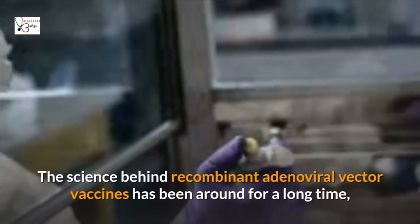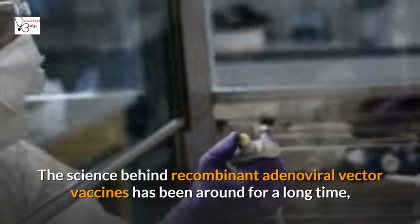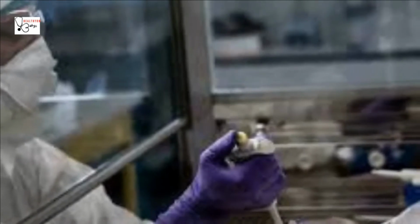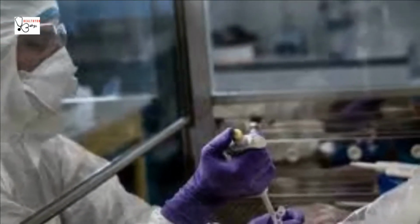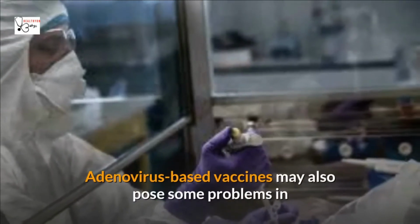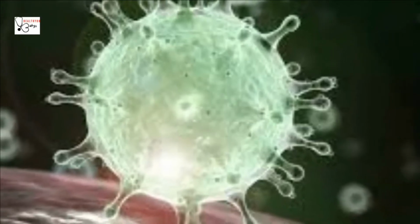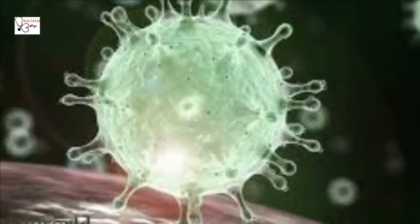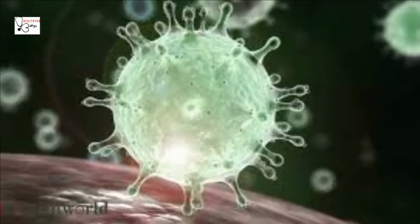The science behind recombinant adenoviral vector vaccines has been around for a long time, but the only commercially available adenovirus-based vaccine is a rabies vaccine for animals. Adenovirus-based vaccines may also pose some problems in that the adenovirus is so common that the vaccine may not be as effective once booster doses are given, or that some people may already have immunity to the virus used in the vaccine.